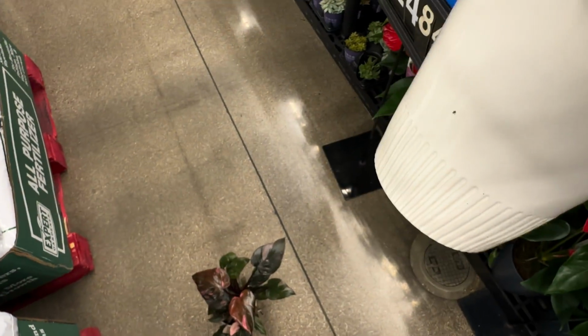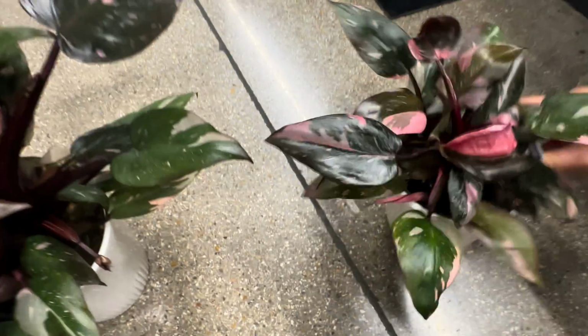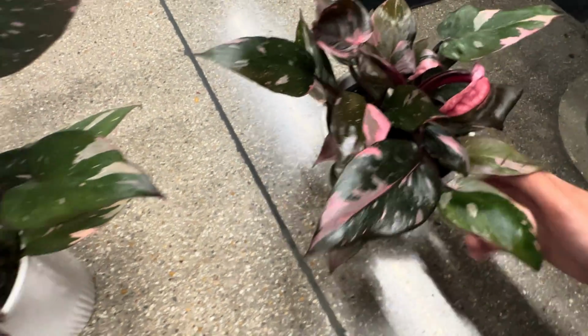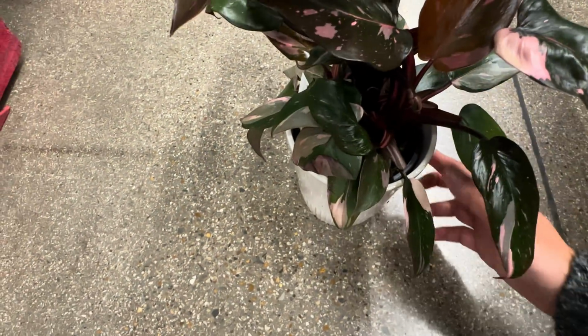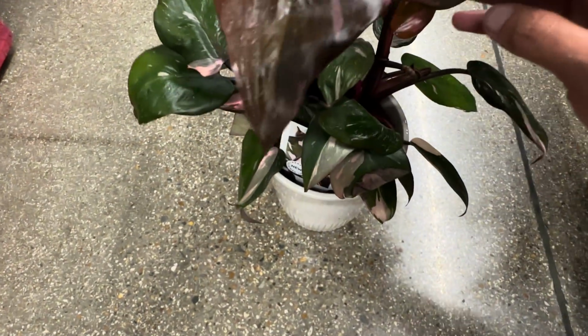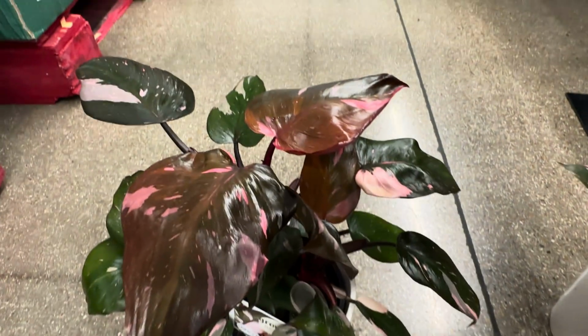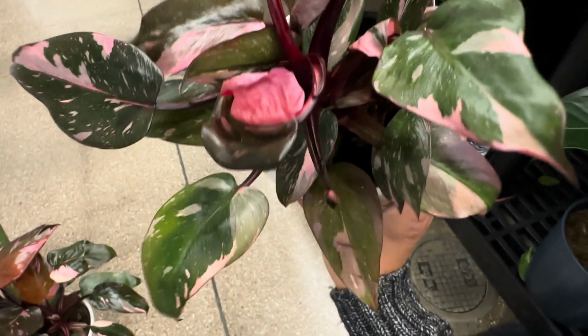high potential of variegation. The thing about Philodendron Pink Princess is they say that even if you flood it with a bunch of light, the variegation isn't really impacted. It's more so that the variegation is already in the genetics of the plant. So if the plant has good genetics and good base variegation, then it will always push out good variegation. This is not a bad looking Philodendron Pink Princess, and so is this one.